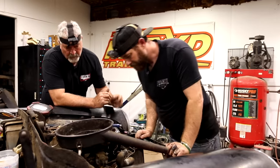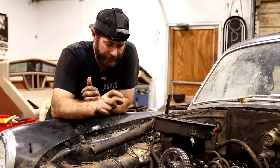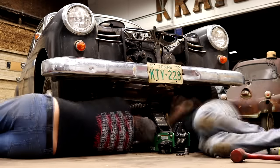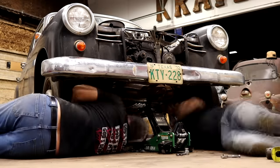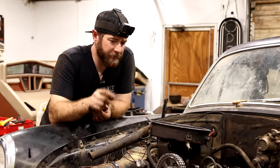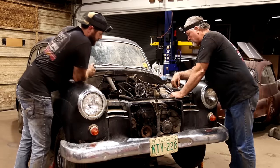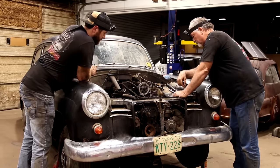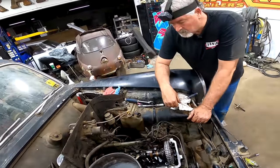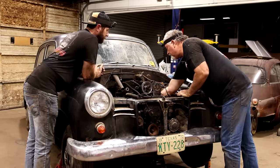From what we can tell and what we've read up on this car, you can't get the old oil pan off without actually removing the engine. So we got this oil pan cleaned up the best we can, reinstalled all the bolts on it, dumped some fresh oil in it, and got us a new battery. Now for the first time, we're going to see if this thing will turn over under its own power and check its compression. I don't hear much compression. I don't either. Ready? Yep.